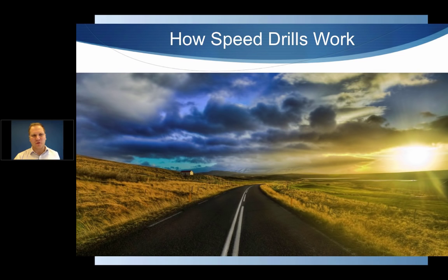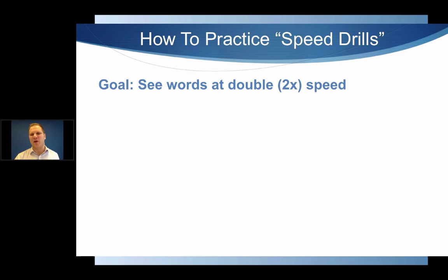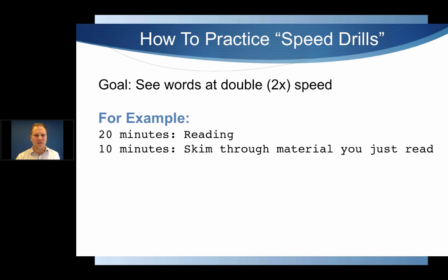Your goal in this particular speed drill is to go at a pace of maybe double your normal speed. So one example exercise might be you read for 20 minutes, and then you spend 10 minutes skimming through the material that you just read. Why 10 minutes? Because you're trying to go at double your normal speed. Even though you're essentially skimming material you already read, you're training your eyes to see words at a faster rate.